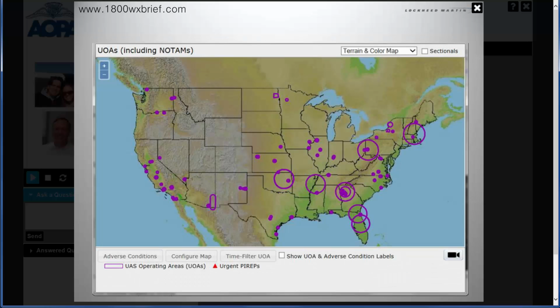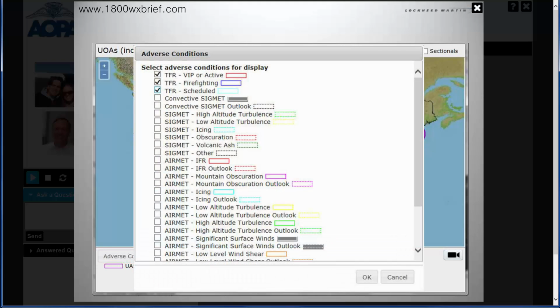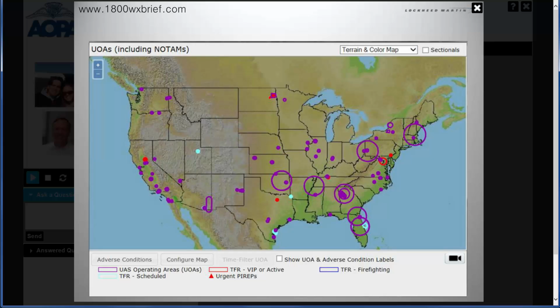But in addition to just being able to see the UOAs, we've taken this interactive map a couple steps further. I'm going to show you some additional things you can do with this graphic. With the adverse condition button, you can overlay different adverse conditions. This includes TFRs, weather elements like convective sigmets, airmets, and different data that you can overlay on top of it. Select what you want, and then click OK, and we will add that to the graphic. You'll notice that in addition to the purple circles, we also have some red and blue circles. Those are identifying the TFRs. The red's either VIP or active. The blue is scheduled. I don't see any firefighting now.